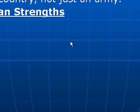Why the Americans win. This is a chart on page 218. There are American strengths and British weaknesses. I'm going to show you these right here, but if you want to copy them down really effectively, you need to go to the book on page 218 and look all of this up.